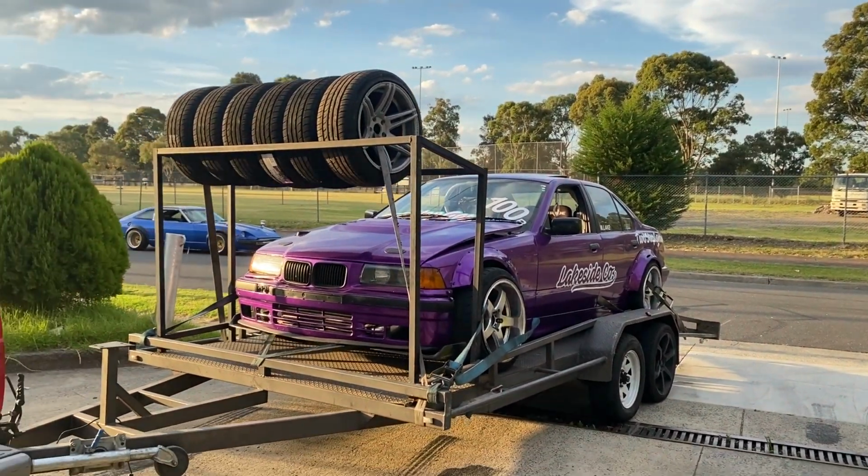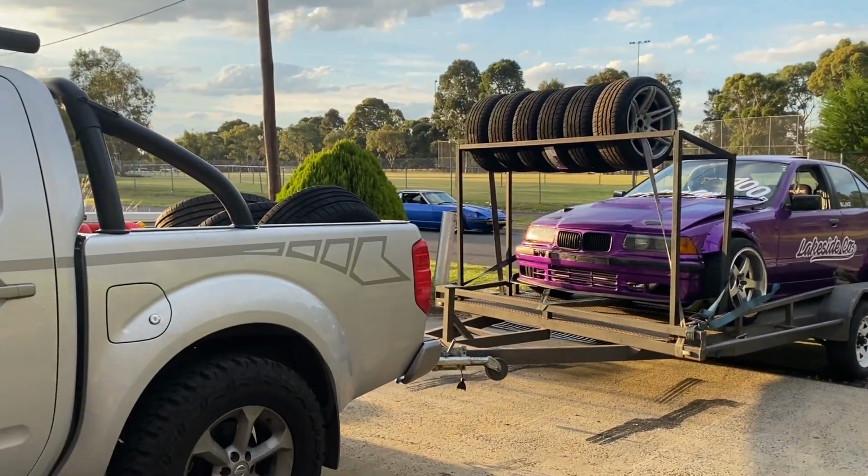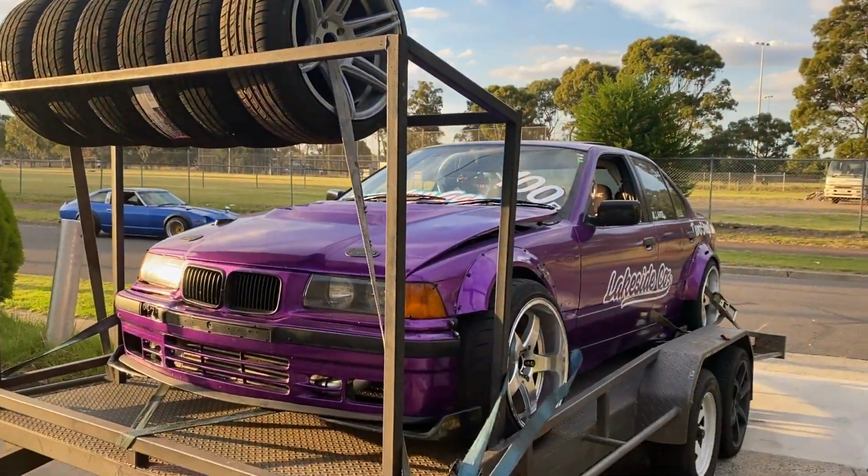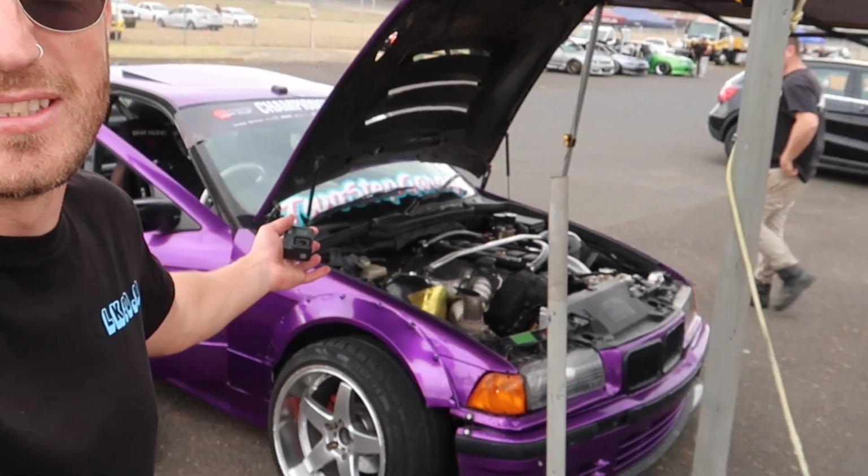Whew, just like that, we're all packed up. Stoked. Cannot wait to drive this thing with the new power. We are here today at Quarter Park Raceway. We're finally drifting the E36 in competition. As you can hear behind me, it's running, and everything seems to be pretty good at the moment.